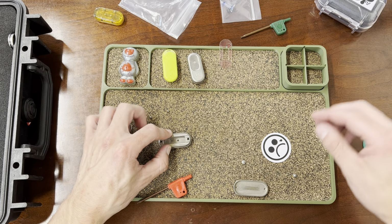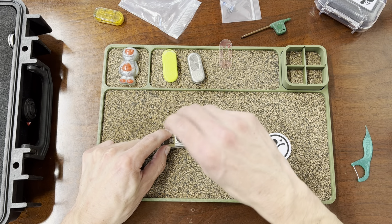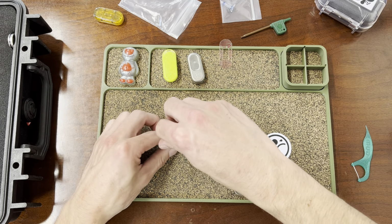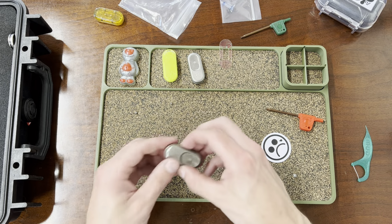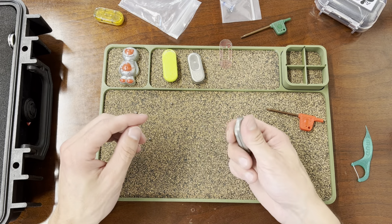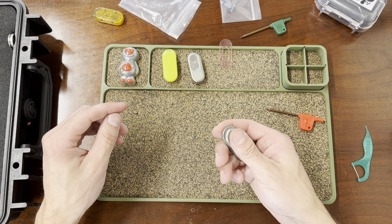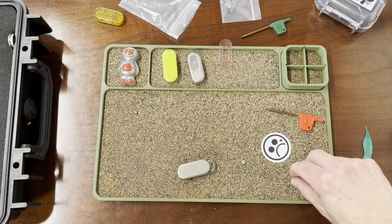Put on the ZZ plate. I didn't put on the sticker. That's okay. We'll see how it feels. I can tell that one spring is... Maybe I can't. Let's get these screws in. Final say.